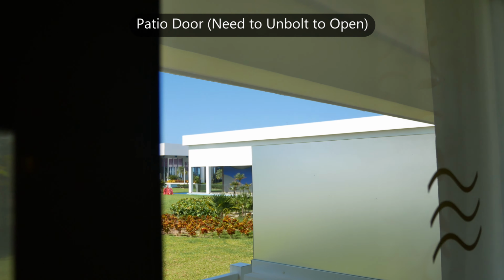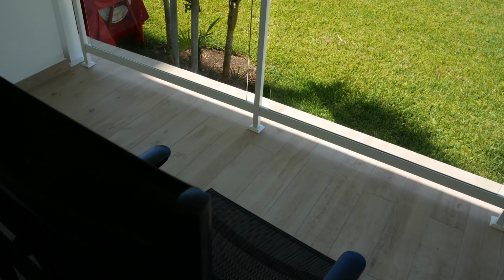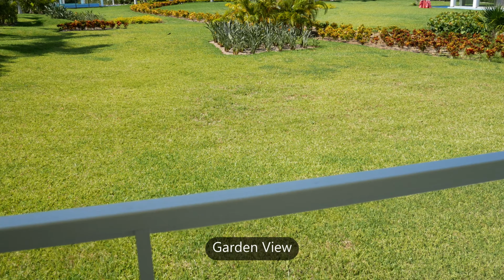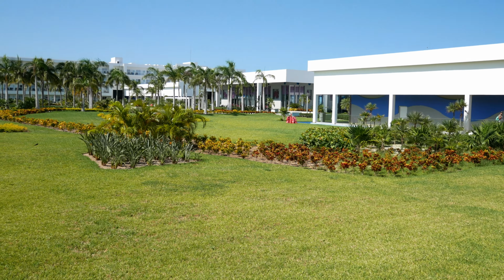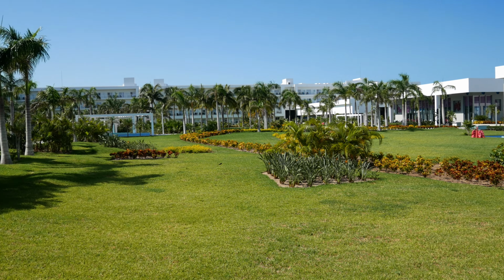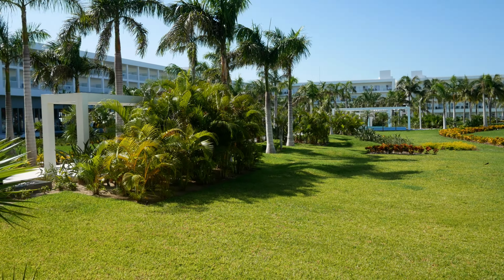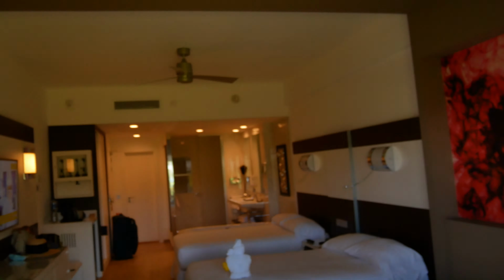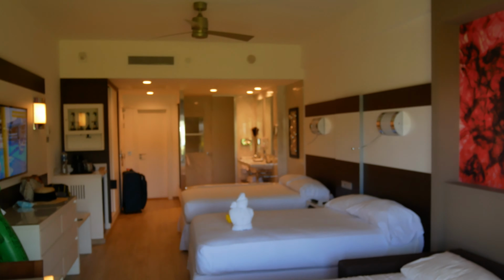Let's step on out here first. Undo that latch. Now you can open this. It's a rack for drying clothes on the balcony. Here. And that concludes the tour.